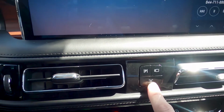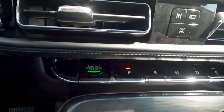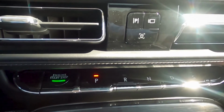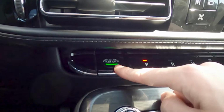We've got a hotkey for some basic driver assistance settings, so our auto start stop or the auto hold. Moving down, it's very new for the 2021 year. We are now similar to what's going on with the Corsair, the Aviator, and the Navigator. So we've got our piano keys along the side there to change between park, reverse, neutral, drive, or our sport mode. And we've got our engine start stop button tucked away in the back as well.